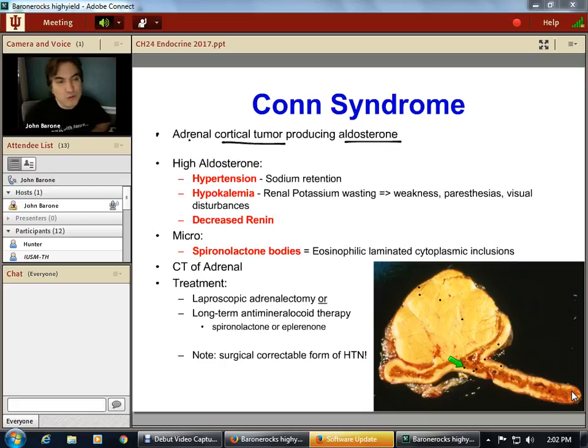It's like a pheochromocytoma, which comes from the adrenal medulla. It'll be the color of the adrenal medulla. This is the color yellow. This is the color of the cortex. Now, I want you to remember this picture because I can use this picture for 3 diseases. If this is a cortical tumor, and it's making cortisol, you'll get Cushing's. If it's making aldosterone, you'll get Conn's.